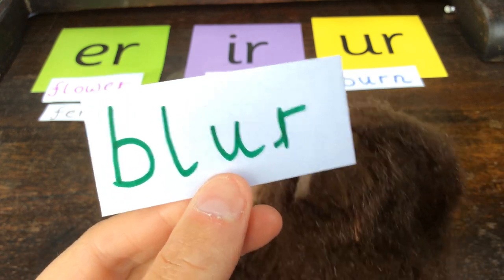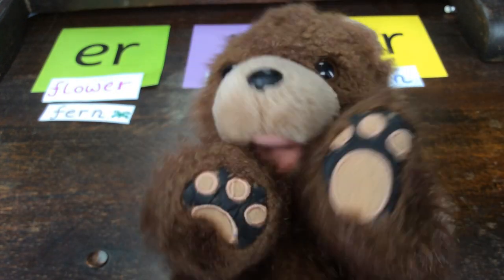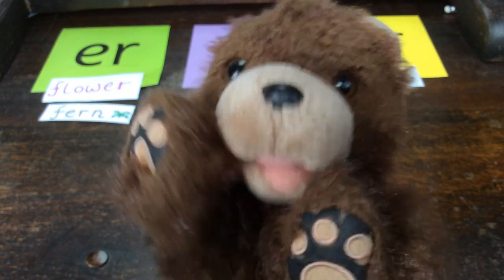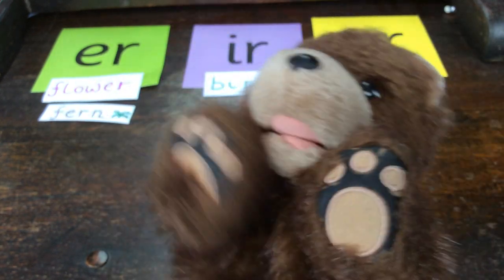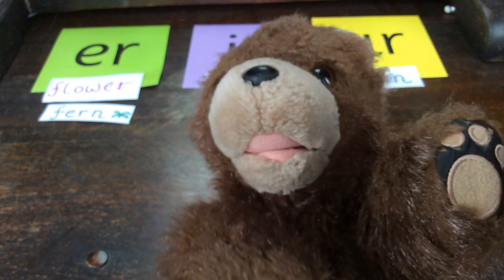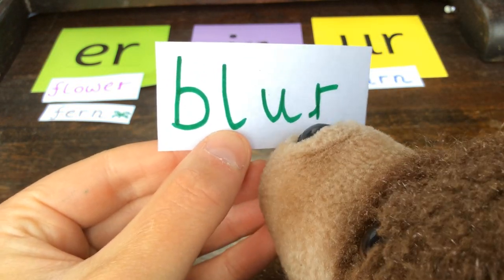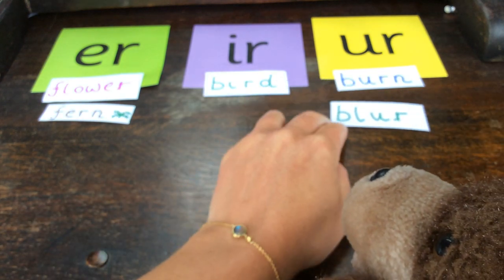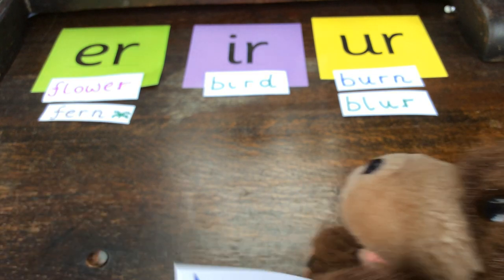And blur means blurry, so you can't really see anything. So if I go really, really fast, you can't see me. Can you make yourself go blurry for a second? Look, just move your arms really, really fast. And then your mommy will come in and say, oh my goodness, you're all of a blur. Okay, blur is spelled with a ur. So that's going to go over there with the word burn. What have we got next?